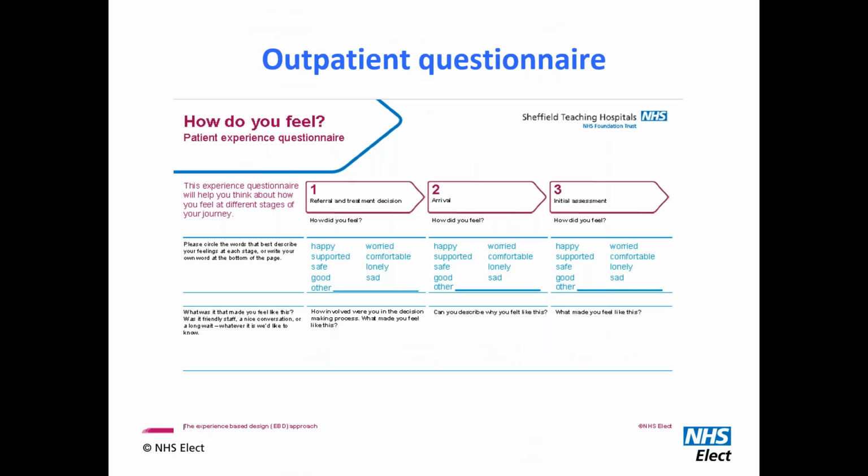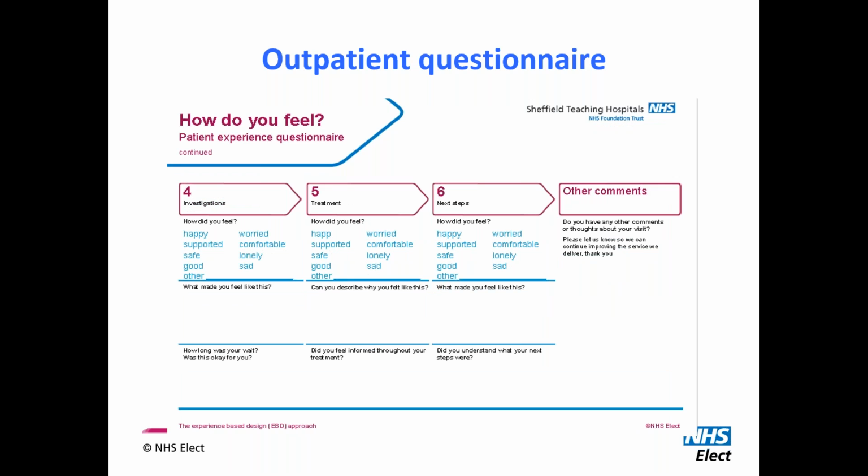We also have an outpatient questionnaire, which we use for outpatient services or same-day emergency care services. This is the paper version. There are 6 different domains, and this is much more traditional in terms of it being aligned to process steps. There's 6 areas to gather feedback on, and you can see here that we have these tools on the NHS Select website, but they're editable, if that's a real word, so you can edit them and add your own branding, and this is what Sheffield Hospital have done here.